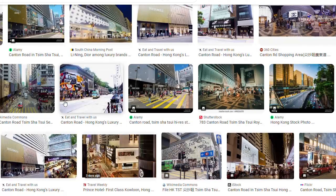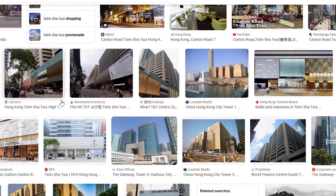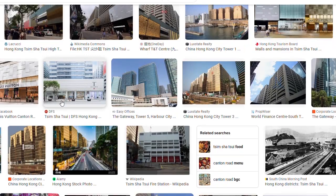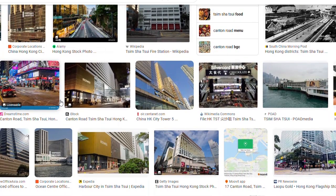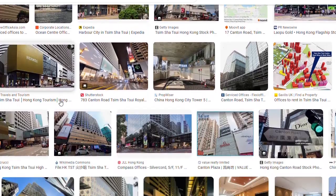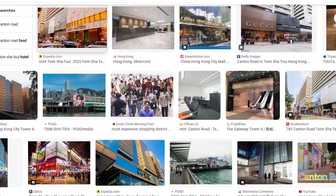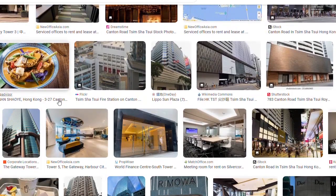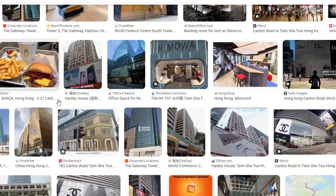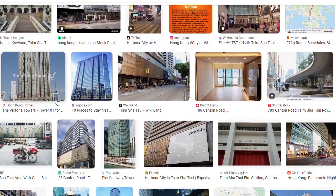Finish the day at Canton Road. This is the perfect place to browse for designer wear and enjoy high-end dining. The road was named after the city of Canton, now Guangzhou, reflecting Hong Kong's historical ties to mainland China. In the past, Canton Road was an important commercial and transportation route in Kowloon, and over the years, it has become synonymous with high-end fashion and luxury retail, attracting shoppers from around the world.